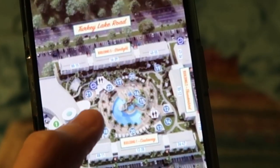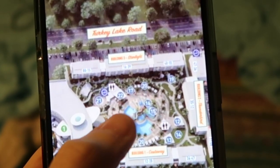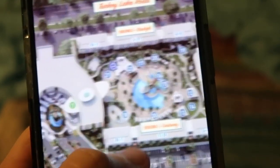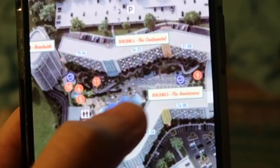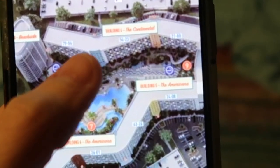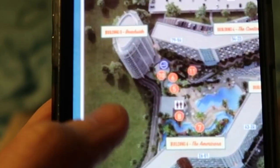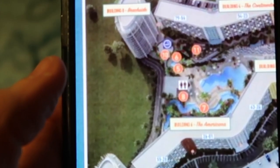And then to the sides, you've got the buildings, and this is the main pool with the cabanas and the slide over here and three of those buildings around. And then on this side, you've got the other pool, which has a lazy river. And then you've got two of the longer buildings, the Continental and the Americana, and then they lead out to the towers, which have the Volcano Bay View rooms.